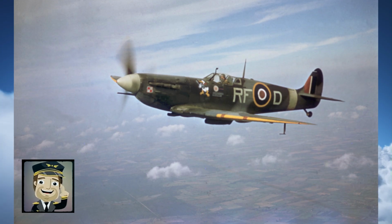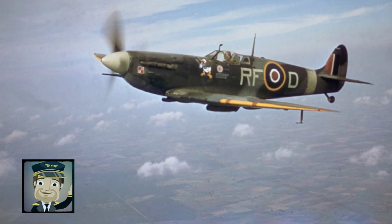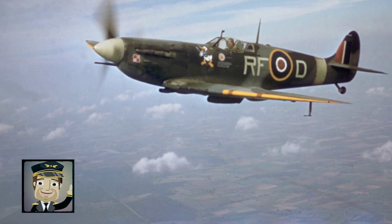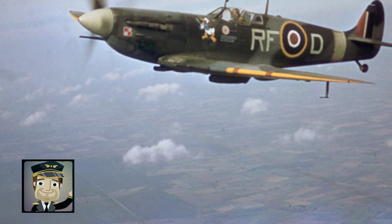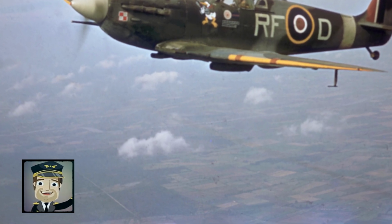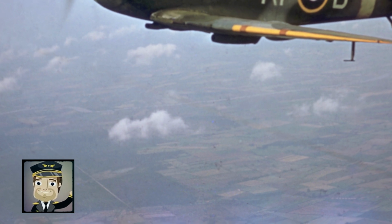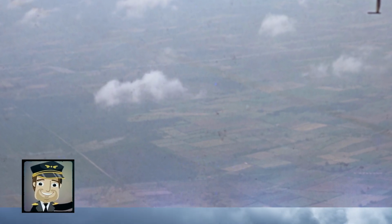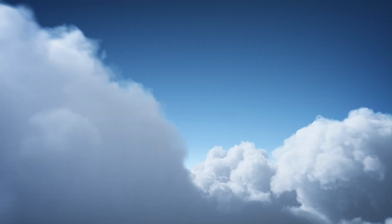In reconnaissance, it spied enemy lines undetected. In escorts, it shielded bombers from German fighters. As a Seafire, it operated from carriers across the Pacific. Its presence was a reminder of British persistence. Wherever freedom was fought for, the Spitfire was there. Even when more modern aircraft appeared, like the P-51 Mustang, the Spitfire remained vital. Its versatility kept it flying until the war's end. A warrior that never refused battle.